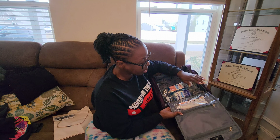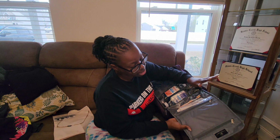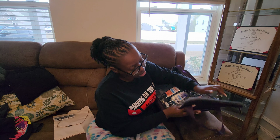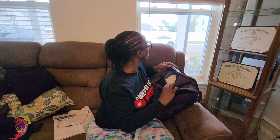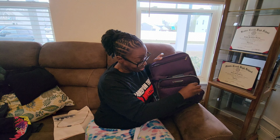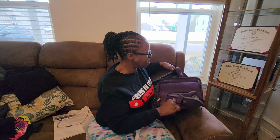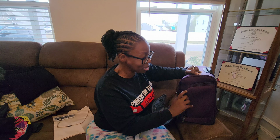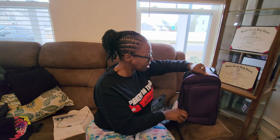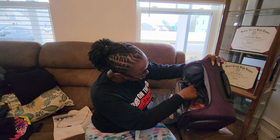There's a zipper case here. I have my toothbrush and toothpaste. There's a zipper on the front, another zipper on the front, and another zipper on the front. So there is plenty of compartment space. There is a zipper on the side. Plenty of compartment space. Okay, so like I said, there's a pocket on the inside.